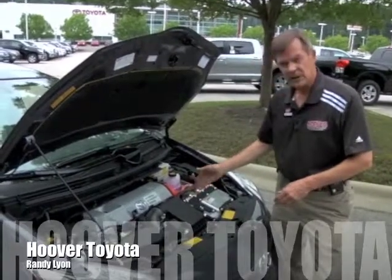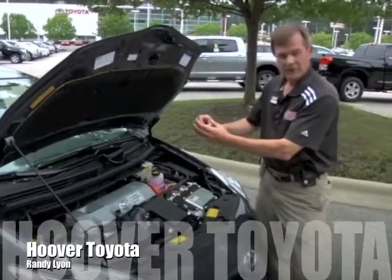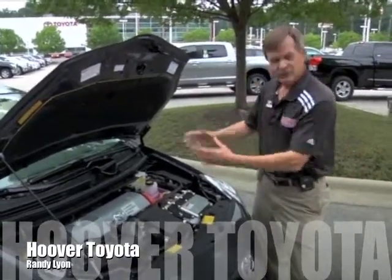Both engines use the same transmission, and as a result, it's sort of like going from a small tube up to a big tube. There's no shifting.